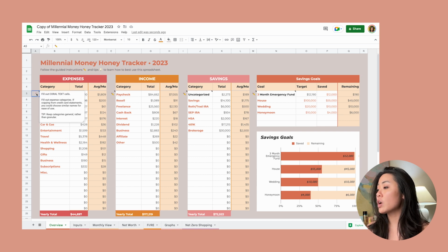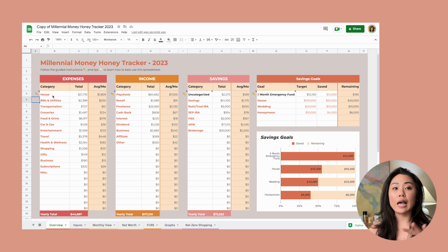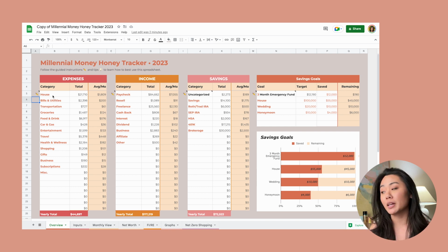So as you can see, anything with the coral, like this light pinky orangey color text, that's almost all the things that you'll want to edit. Anything else is like red flag, maybe don't touch that, because you don't want the spreadsheet to break, and deleting things could cause things to mess up. Obviously, I will try and help you troubleshoot anything, and if you need help figuring something out, I got you. Don't worry, just shoot me an email.